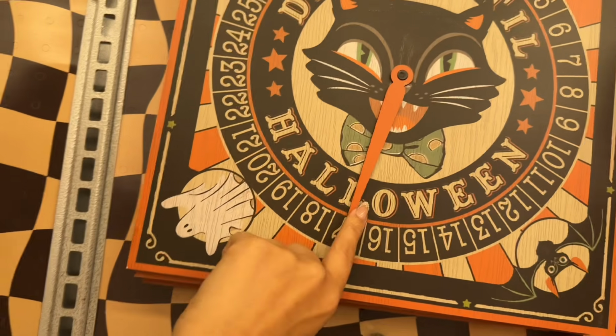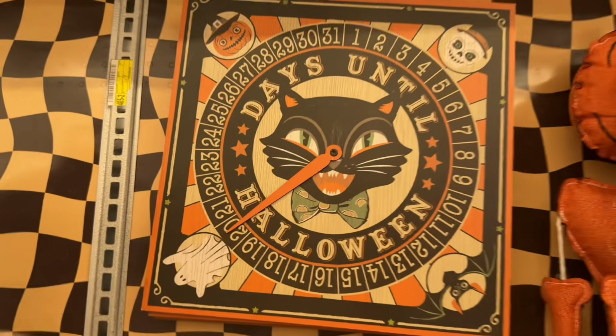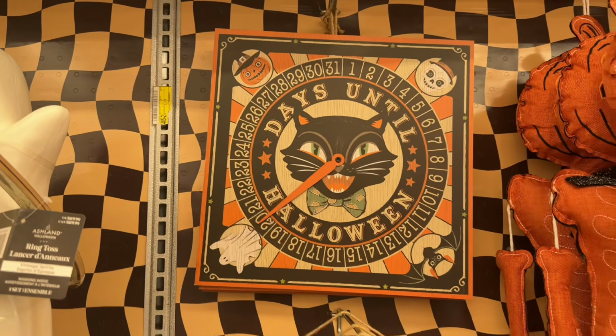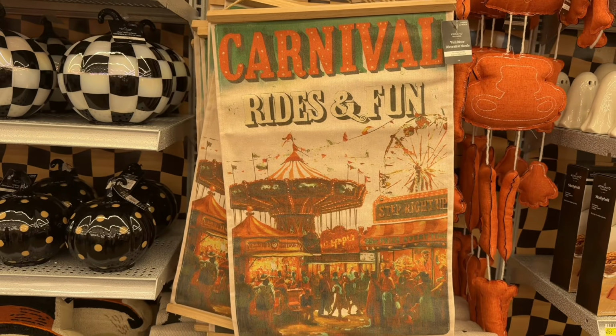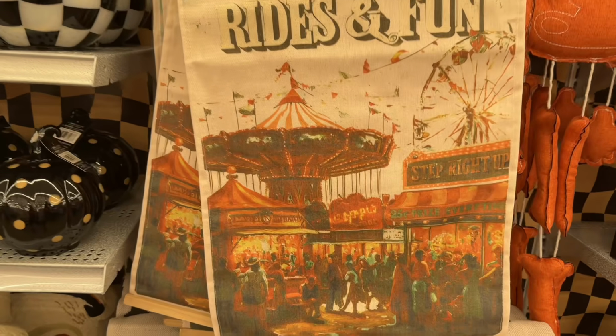It's like this thing right here. It moves and it's a countdown to Halloween. This is adorable, you guys. Oh my God, I want to buy everything. All right, this little carnival sign is 20. It says Carnival Rides and Fun.